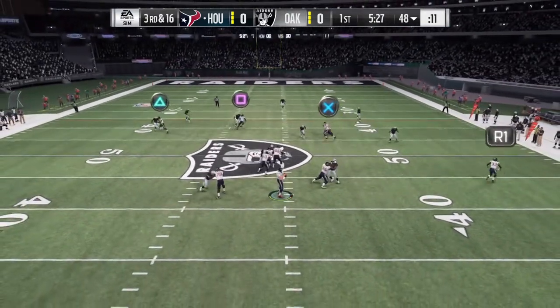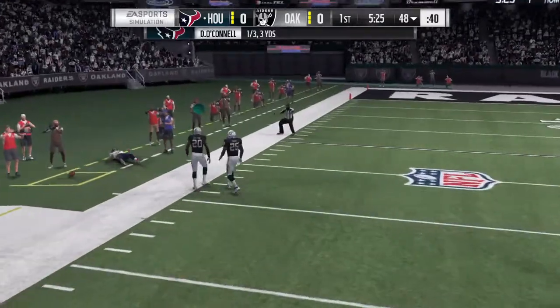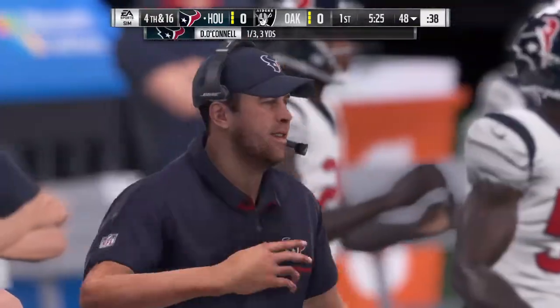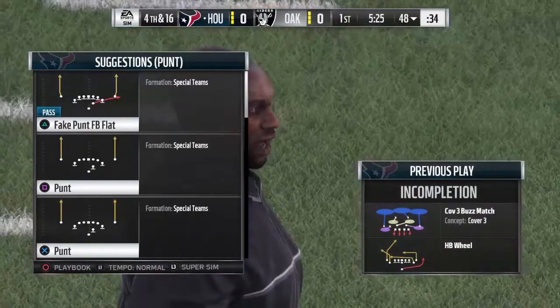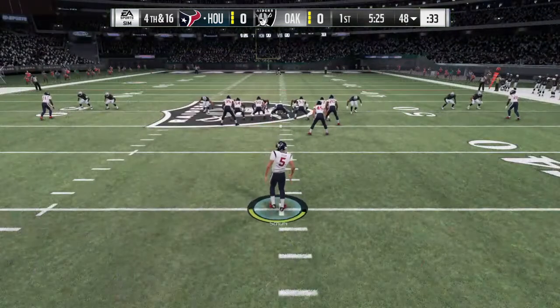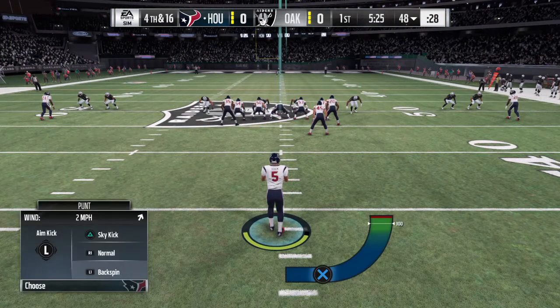Now on 3rd and long, they'll look to throw. A bullet throw, but incomplete. It's a great job by this secondary. When I watch them, they remind me of elite defenders on a basketball court, right? They want to contest each and every pass. Great contest on 3rd down to bring up 4th.